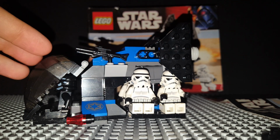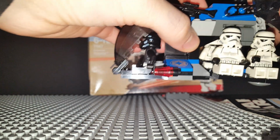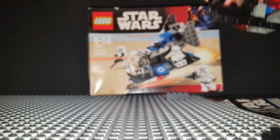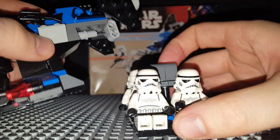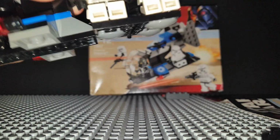Well, I have the cockpit, the blaster's going up there. So I'm going to show you, this is how you drop it. So, no, fail. Yeah, that's pretty much how you drop it. I'm going to put this back on, and then I'm going to show you the box for the set.